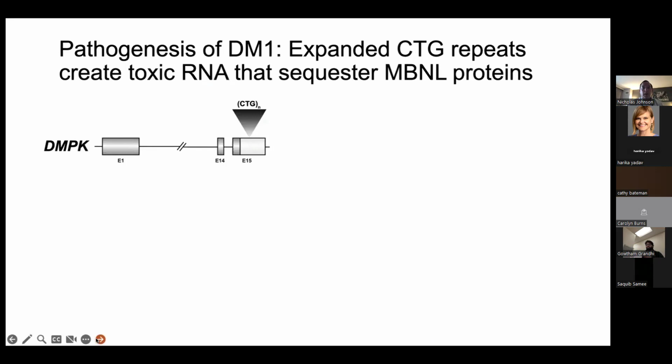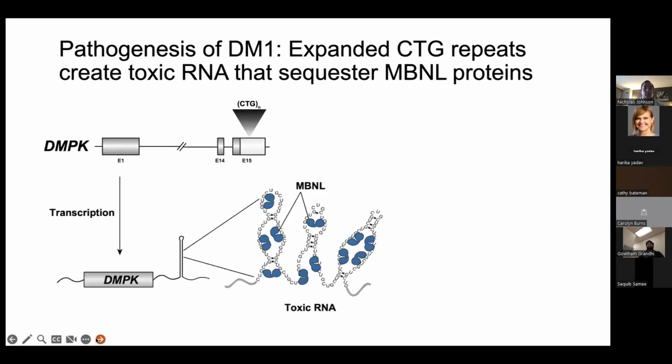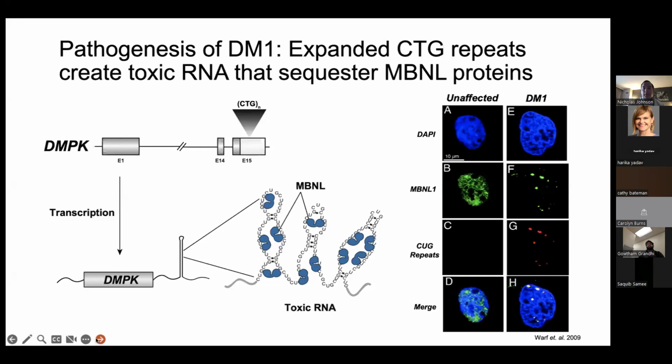So what causes the disease? Myotonic dystrophy is caused by a CTG repeat expansion at the 3' untranslated region of the DMPK gene. What that does is it creates a toxic RNA that sequesters RNA splicing proteins. So normally, what happens in myotonic dystrophy is you have this large repeat, it forms toxic RNA, and it sequesters these muscleblind proteins. And you can see that in this graph here.